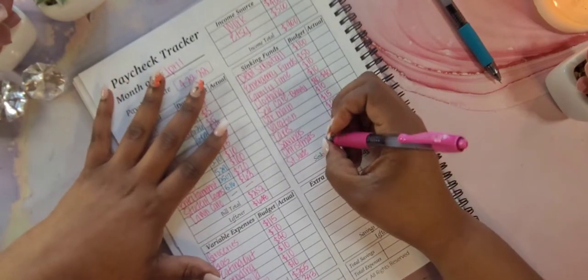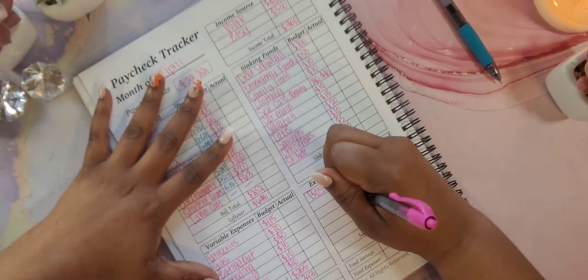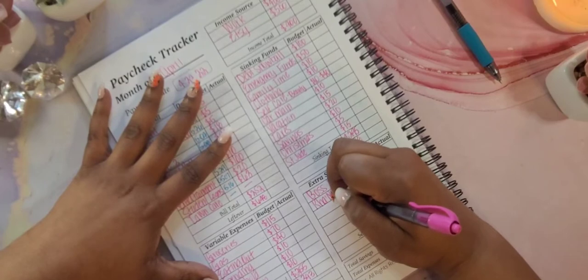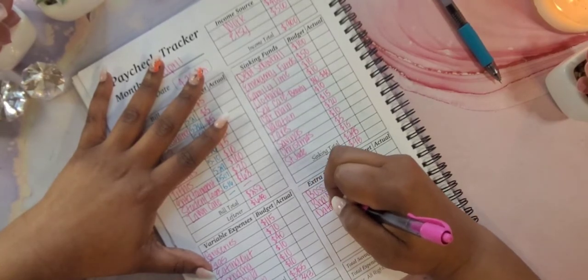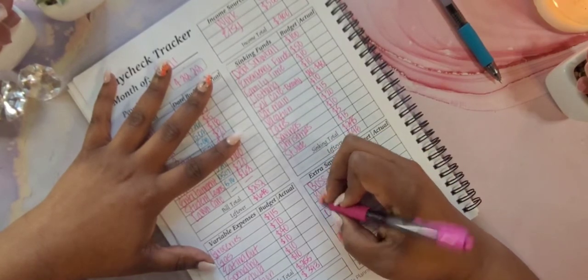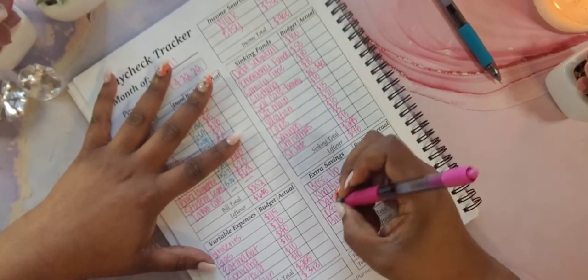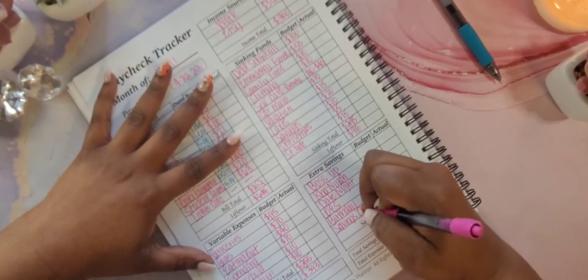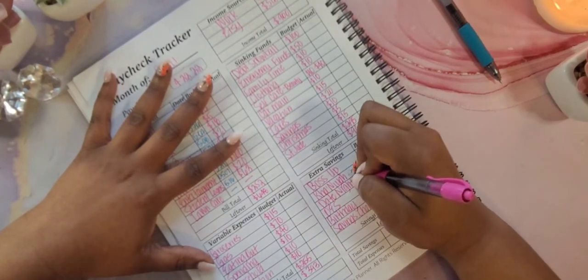Okay, down to extra savings. Have Boss Up, Kanaya, Date night, OES, Birthday, Saving challenge. And let's put Carson here.